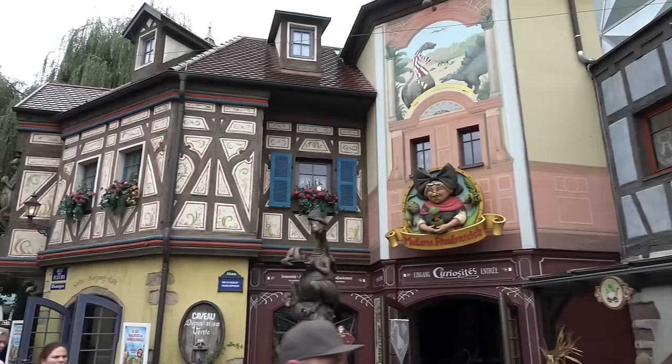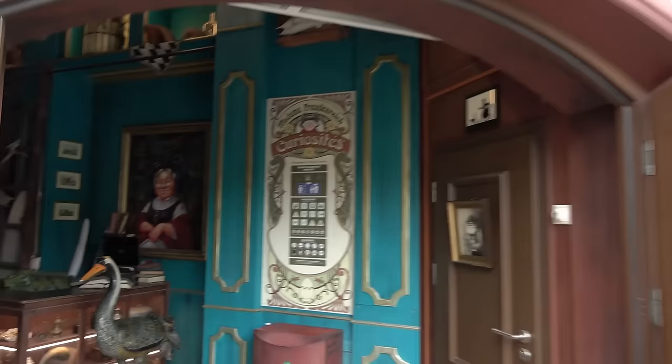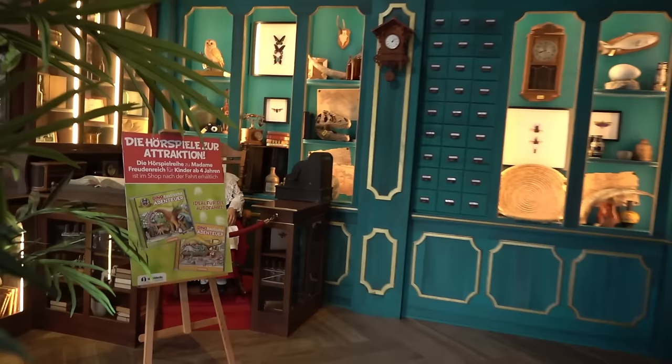If you haven't guessed already, I'm in a little hood up. It has started to rain, but luckily we've got lots of indoor rides here at this park, including Madame Fraudenreich's Curiosities just over here. So we're going to head on this now. Cute little dinosaur ride, and there's one of them just popping out of the sign. Lots of dark rides at Europa Park. And there she is. And we walk straight on.